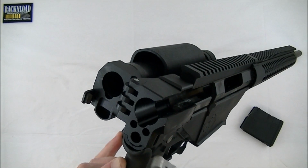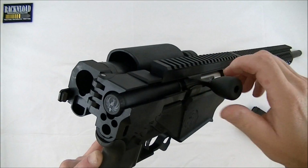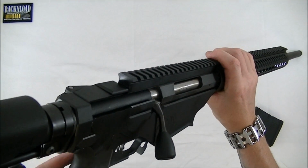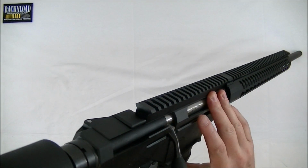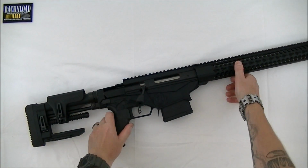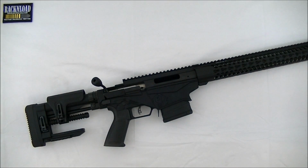So that is it then, guys. That is your Rack and Load review of the Ruger Precision Rifle. What a superb rifle. Like I said, this one is in 6.5 Creedmoor. Just a great, super accurate rifle.